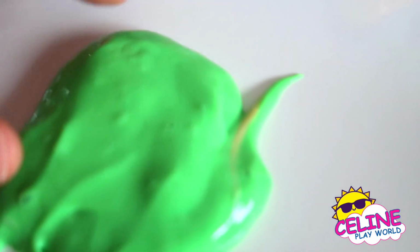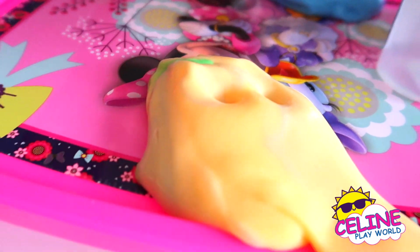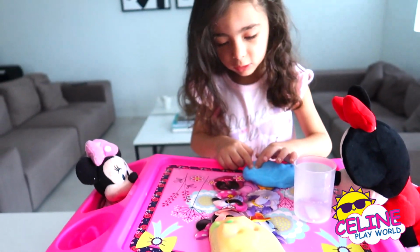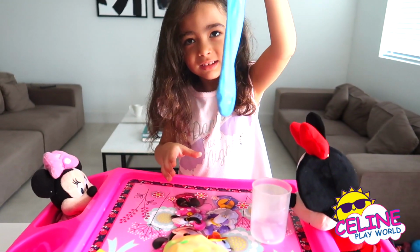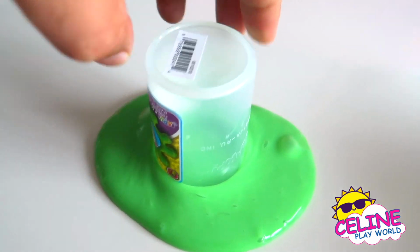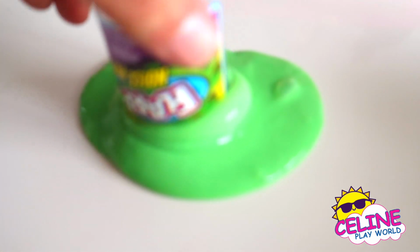Don't mix it! Look, it has some orange in it now. Look, it's blue, orange, and green. Whoa! Look at this. What happened? Look, babe. Look, the camera. Whoa! Look at this. Whoa, it's so stretchy. Look what I'm gonna do. I'm gonna twist it here. Look, Celine. I'm gonna twist and open. See what happens.